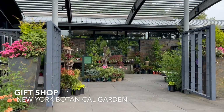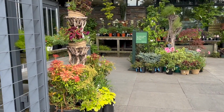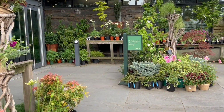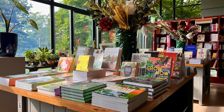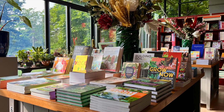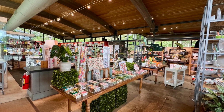The garden's gift shop is one of the best. They carry a wide selection of plants for your garden, a garden book section that is more comprehensive than my local library, and garden gifts galore that you'll want to take home.